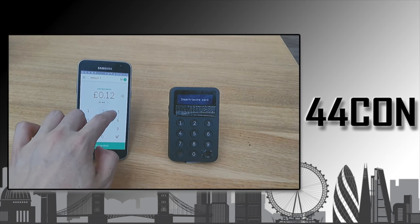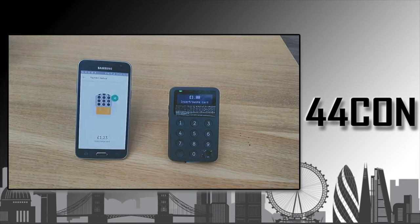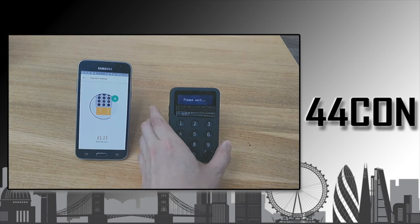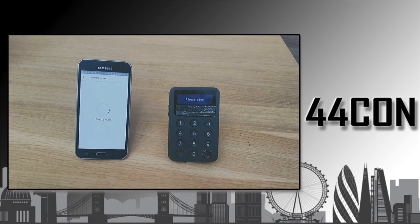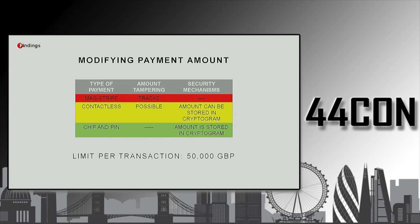Let's have a look in action. We have 1.23 pounds, which were sent to the server side, to the payment provider, but the customer sees and confirms only a £1 transaction. And we don't even need to forge a signature because it will be a genuine one. So this type of tampered transactions will pass at least for magstripe.